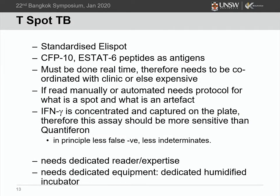So there is a commercial kit, as I said, that's based on this technology. It's a very highly standardized ELISpot. It's based again on antigens, the same antigens, CFP10 and ESAT6. It needs to be done in real time. You have to separate the PBMCs. You either read it manually or you need an automated machine to read those. The advantage is that the interferon gamma, as it's produced, doesn't get diluted in the plasma so much, it gets captured by the antibodies, so it's potentially more sensitive than the QuantiFERON.